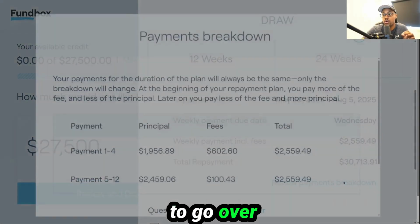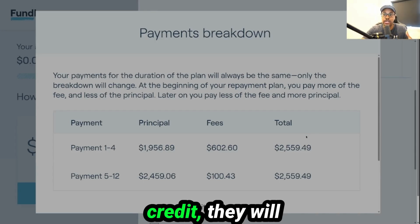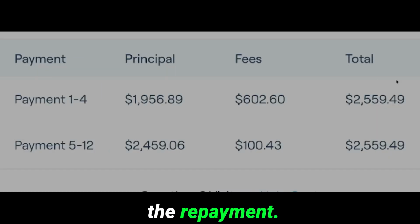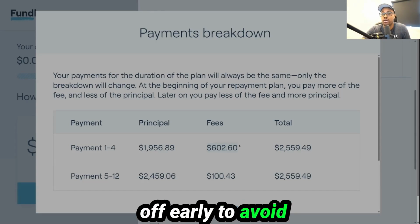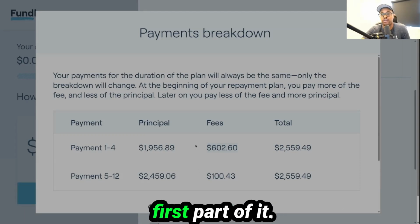Now, I wanted to go over the payment breakdown, because one thing to consider is that a lot of these fintech lines of credit will front load all of the fees in the beginning part of the repayment. So as y'all can see, the payment stays the same, the total amount that you're paying every single week, but in the first 4 weeks, most of the fees are front loaded. So this is one of those things where you don't necessarily get as much advantage of paying the loan off early to avoid all of the interest, because they're front loading the fees in the first part of it.